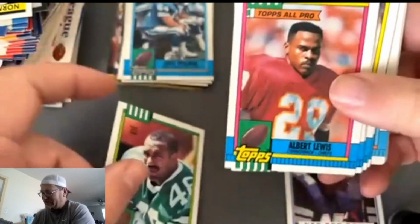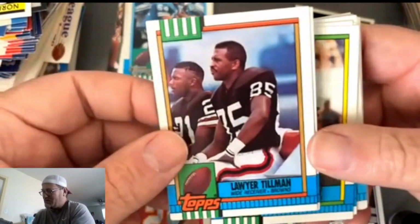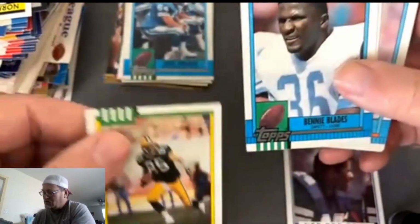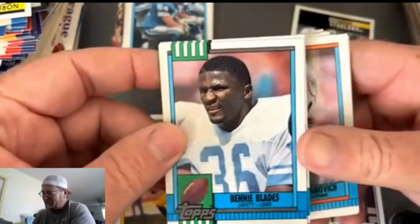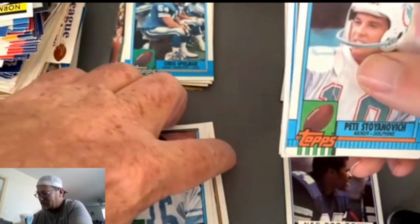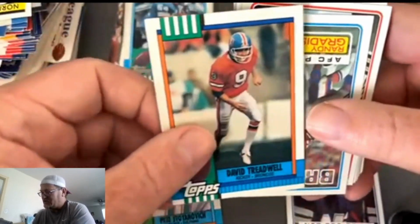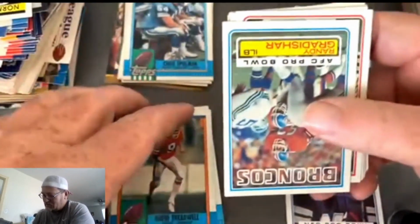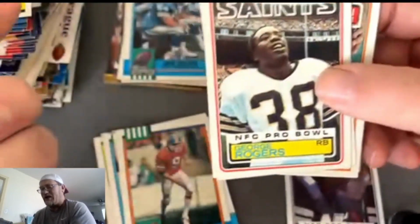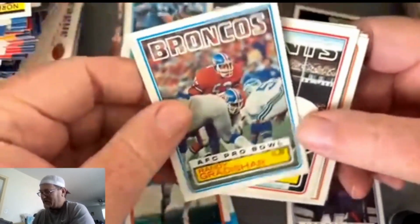Bobby Humphreys. Lawyer Tillman. Benny Blades. A couple of them back to back. Stoyanovich. David Treadwell. These look like they're older. Yeah, these are 83. Back to the 83s.